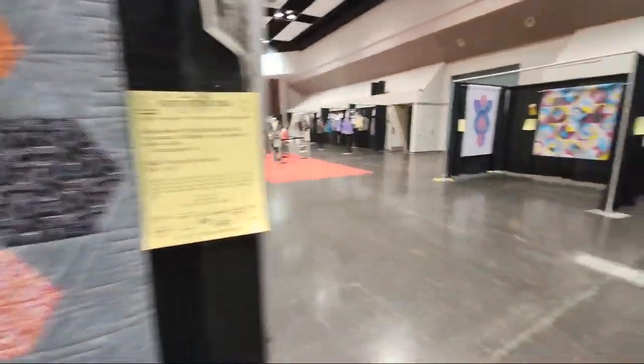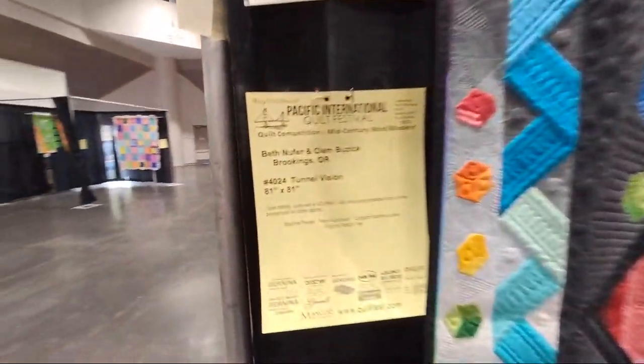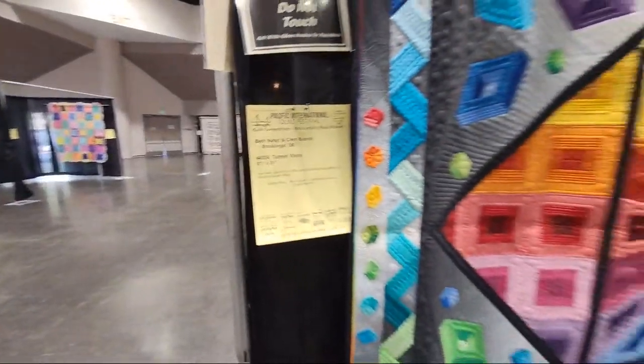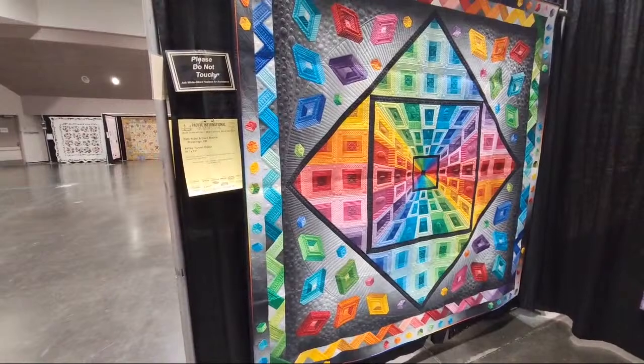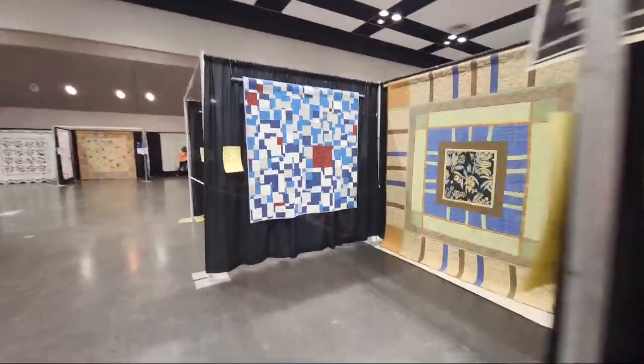Oh crap, did I show you guys who made that rainbow quilt? I feel like I didn't. Am I failing? That was a fail. It's okay. It's called tunnel vision. I had tunnel vision about these quilts. Okay, so this quilt was done by Beth Newfer and Clem Bostic. I don't think I did that right, but okay, I feel better now.